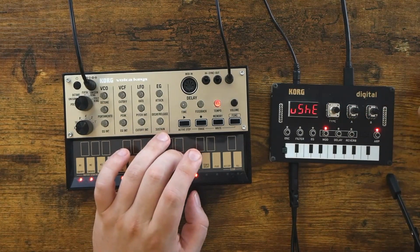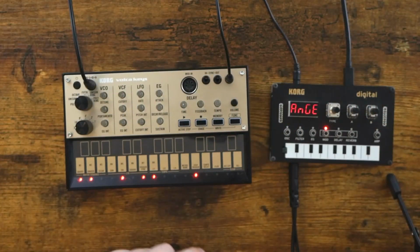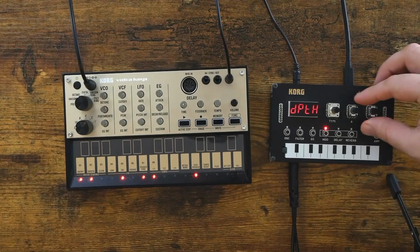Oh yeah, there's Bit Crusher. Sorry to wake you up from that little jam there. Let's wrap this up with some Flanger. Just listen to that. That's just the NTS1 right there. Beautiful.